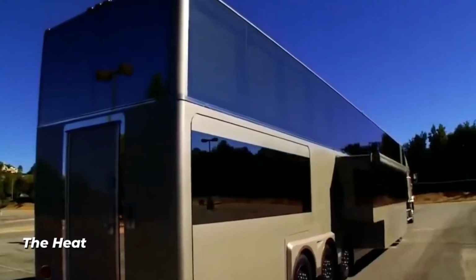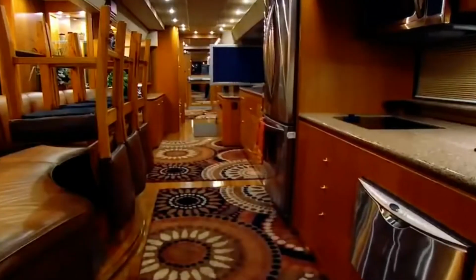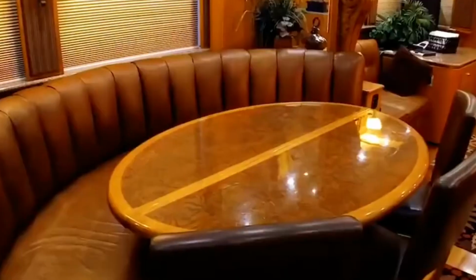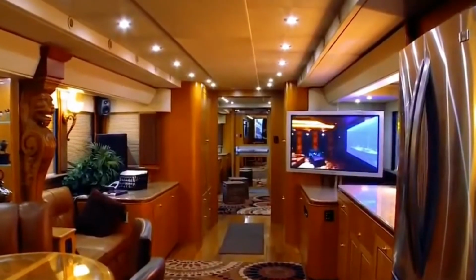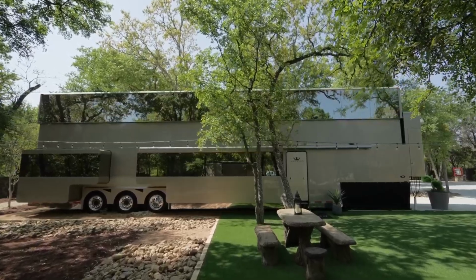The Heat. Anderson Mobile Estates developed this one-of-a-kind RV just for star Will Smith. Instead of staying in a hotel, the Fresh Prince commissioned this massive motor to provide him with a place to rest after a long day of shooting. The singer spent $2.5 million on 2 luxury stories of mobile lodging, dubbed The Heat.